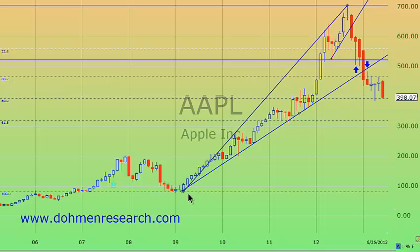The chart that you see here is a monthly chart. So every bar that you see here, these are bars, is 1 month of trading. And so it has quite a bit of data, goes all the way back down to 2005. Wouldn't it have been nice to have bought it down here, which was well below $100.